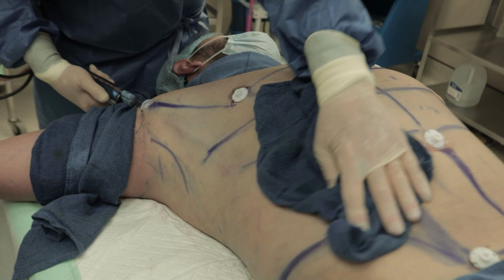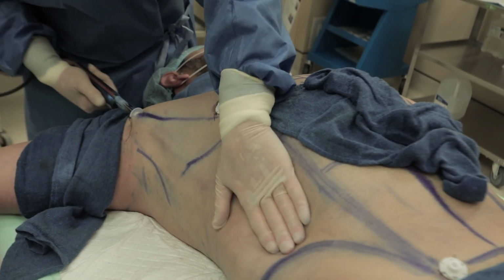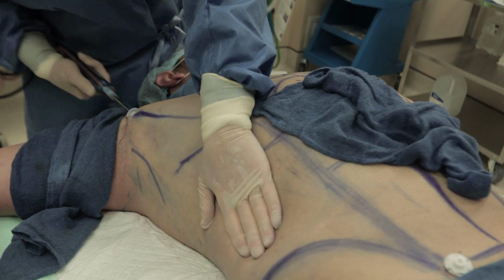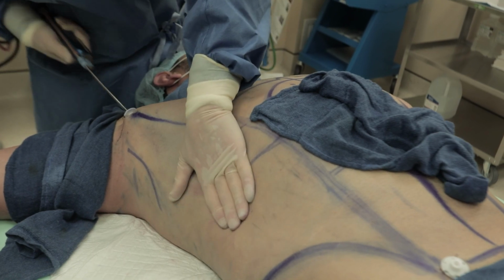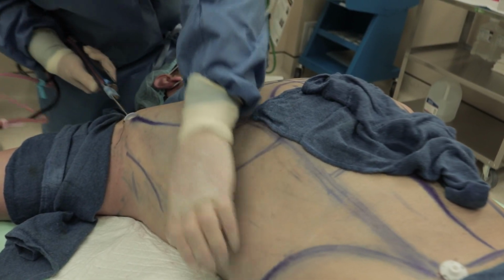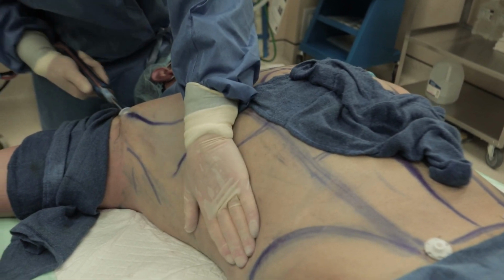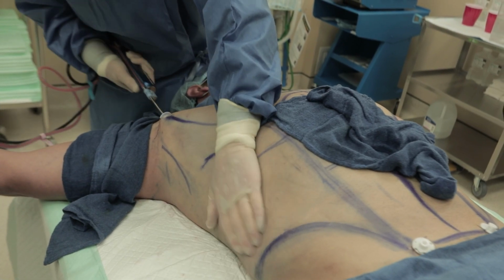Now I'm going into the space between the lateral obliques. And I'm always feeling where I am. Down by the hip, every once in a while I may bang his hip bone a little bit. That's normal. You may say, oops, that's just a bone.